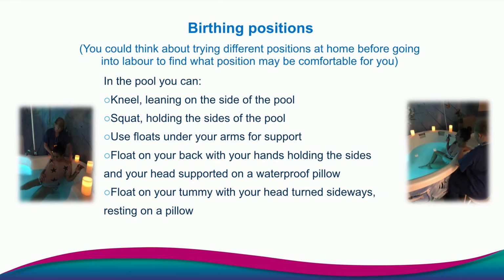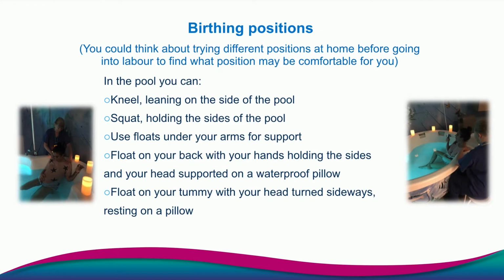The most common position that is often used in the pool is a kneeling or a squatting position, and this is usually done by holding on or leaning on the side of the pool. You can also float on your back if you wanted to with the support of a pillow, and you can also float on your tummy with your head turned sideways. When you come in labour and you're in the pool, if you're unsure about any positions, please ask the midwife who is looking after you, who can advise and demonstrate.